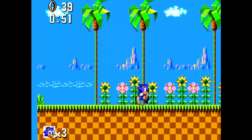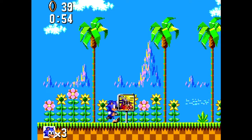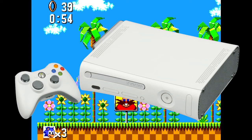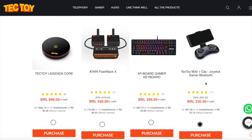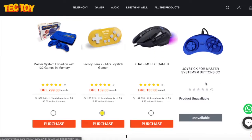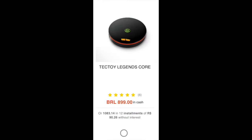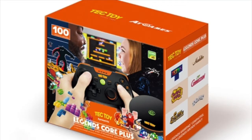In Brazil, it seems like gamers are happy to keep their older consoles longer, which is still a trend there today, as consoles like the PS2 and Xbox 360 still seem to be more popular than their newer models. And just looking at TecToy's website, you can see that they pretty much only sell older games now. They have 3 consoles on the market right now: the Atari Flashback, the previously mentioned Master System, and this TecToy Legends Core, which appears to have a bunch of old arcade games mixed in with a bunch of random Mega Drive and Super NES games.